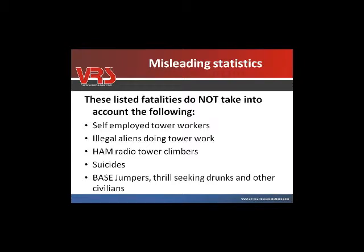For tower painting, this is especially a big problem. Ham radio tower climbers: every year, a handful of ham radio operators climbing towers in their backyard, basically, fall. And they aren't considered part of those numbers. Obviously suicides are something different; those aren't tower workers. And then you throw into the mix base jumpers, people who get drunk and climb towers, and I'm sure there's some listening here today who have interesting stories about rescues along those lines. And any other person who sees a tower and thinks it would be a great idea to climb with no thought given to how they're going to climb down or what happens if they get hurt up there.